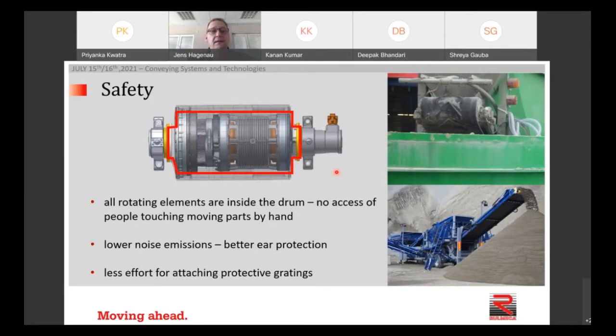The system is also a good solution in terms of safety, and that means that all fast rotating parts are inside of the drum. From the outside, just the drum is rotating, and of course driving the belt, but all the other parts, the brackets, and also the connection area for the electrical connection, are not moving, they are fixed. So in total, it is a very safe solution. There is no rotating coupling, no rotating shafts where you need extra guards and extra equipment to improve the safety.